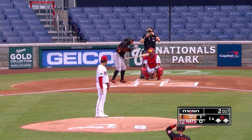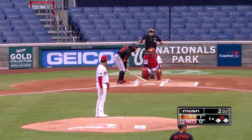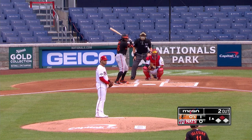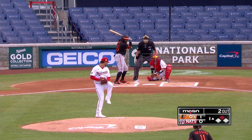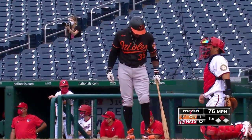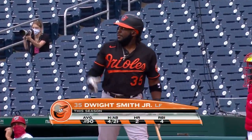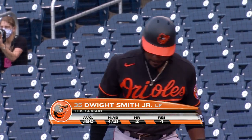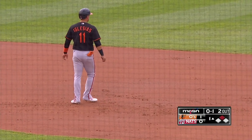Dwight Smith's dad, Senior, was in the big leagues from '89 to '96, with the Orioles in '94. And Dwight's dad was a member of the Braves World Championship team in '95. Dwight is 27 years of age, born in the Atlanta area, and off to a rough start, 4 for 21.